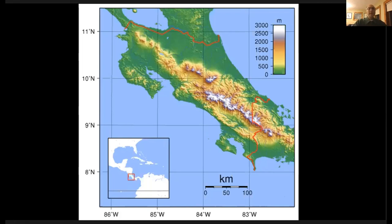So one thing that's really cool about Costa Rica is within a very short drive of either one of the major airports, you can be on the top of a volcano within a couple of hours. So the mountain ranges start up here in the very northwest part of the country. And this is the Guanacaste mountain range. And then we have the Tilarán mountains, the central mountains here, and the Talamanca mountains to the south.